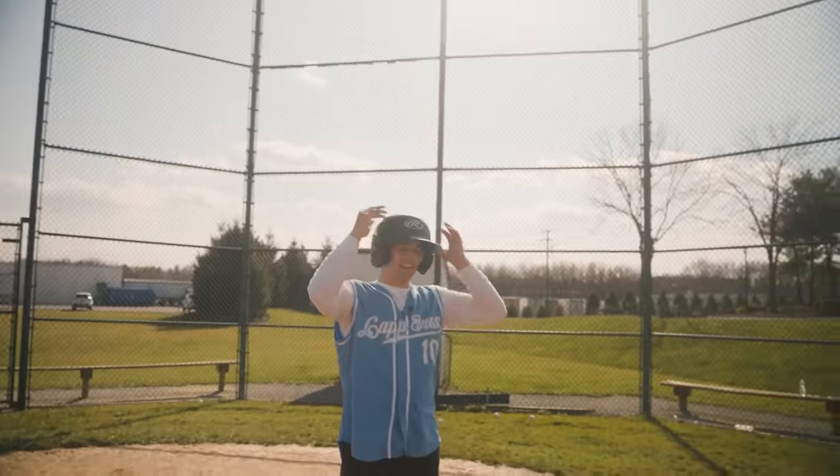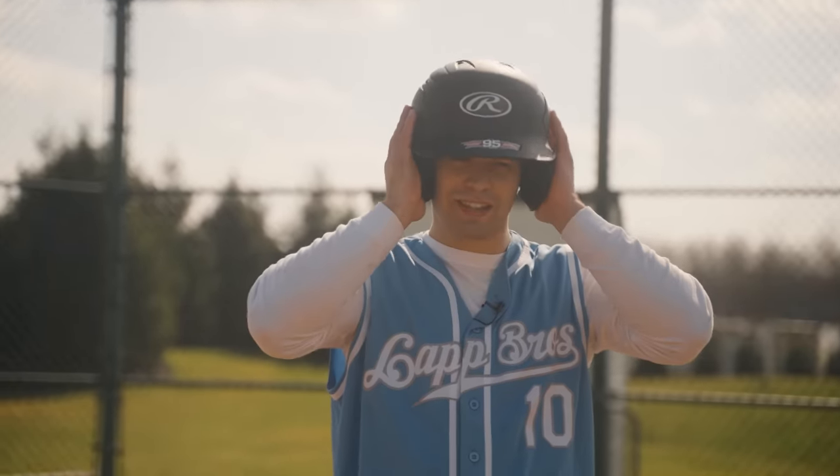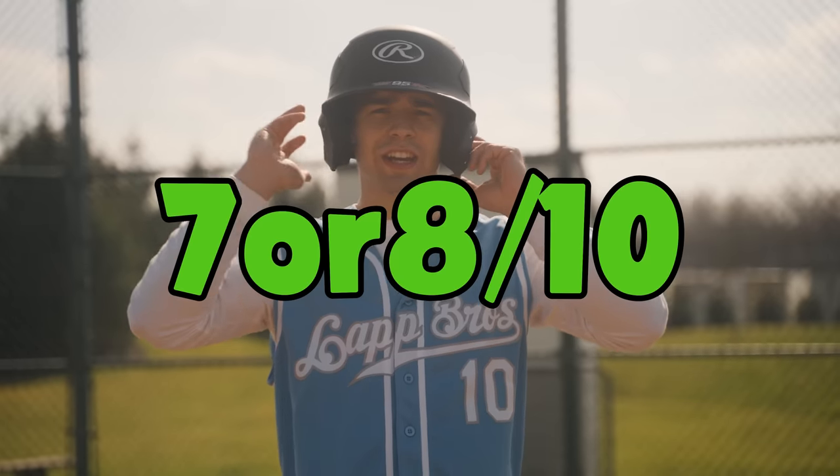I think in reality, if this was the same size as the $80 helmet, I think it would be just about the same feeling. So I'm going to give it a 7 or 8 out of 10.